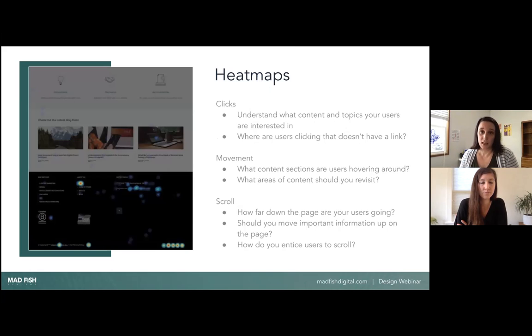So after looking at those Google Analytics numbers, that's when I'll set up heat maps on high traffic pages and low traffic pages to really understand what's going on. For the clicks, this really helps you understand what content and topics users are interested in, and where users are clicking that doesn't have a link. We've definitely built a lot of blog posts or expanded on pages when we see there's something that's been clicked on.